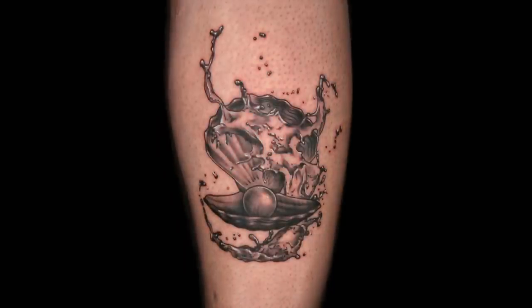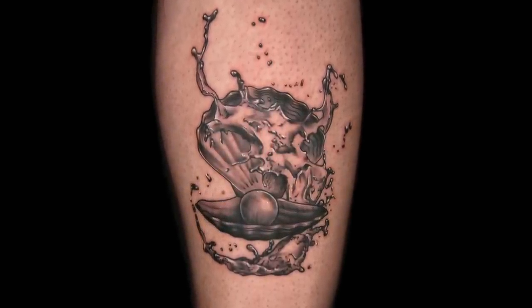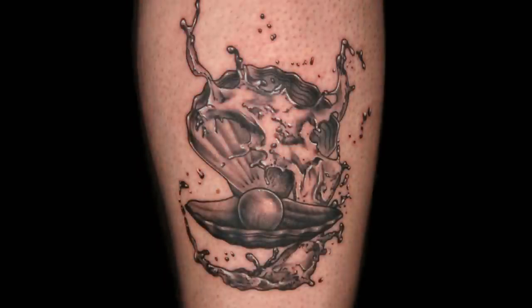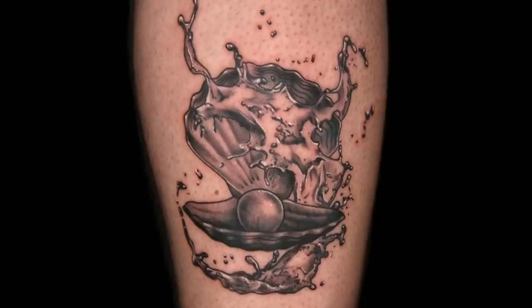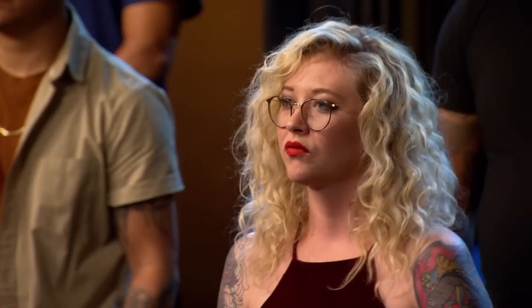Jarrell. It's camouflage. It is hard to read. The pearl's supposed to be white and shiny, and it's as dark as the shell. It's just too much craziness going on in a small thing. The flow of this water looks like a splash. But the problem is, water's clear. Water's not black. It should be light, light, light shaded.